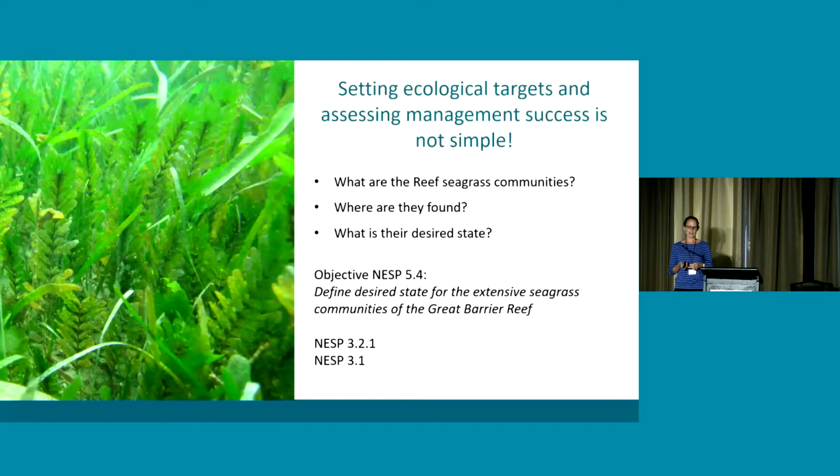And the objective that we had in NESP 5.4 was really about defining the desired state for as many of these communities as we could on the Great Barrier Reef. This project, though, was really a follow-on from NESP 3.2.1, where we did a similar activity in Cleveland Bay, so much more localised scale, and then also NESP 3.1, where we created the initial seagrass data synthesis.